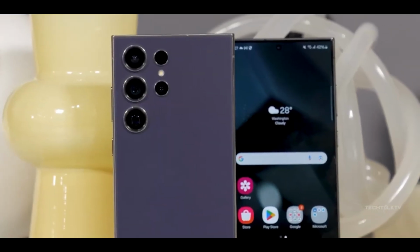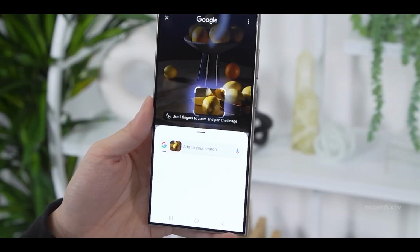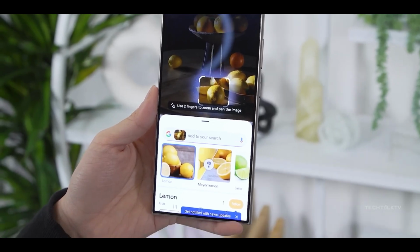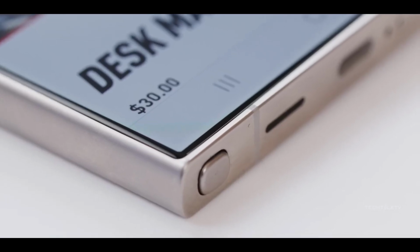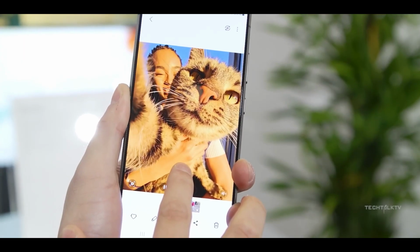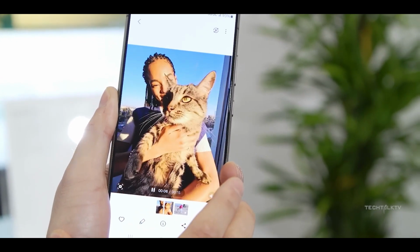Number 1. Generative AI dominance. The S24 Ultra leads with its advanced generative AI features, making it a hub of artificial intelligence functionalities. From live translating phone calls to transcribing voice recordings and summarizing web pages, Samsung sets a new standard.